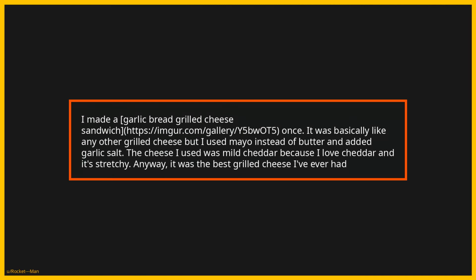I made a garlic bread grilled cheese sandwich. It was basically like any other grilled cheese, but I used mayo instead of butter and added garlic salt. The cheese I used was mild cheddar because I love cheddar and it's stretchy. Anyway, it was the best grilled cheese I've ever had.